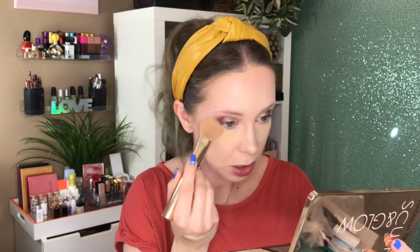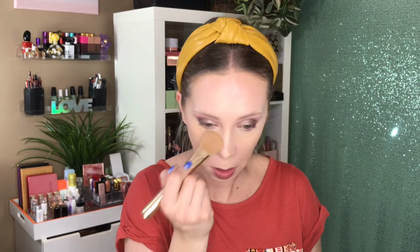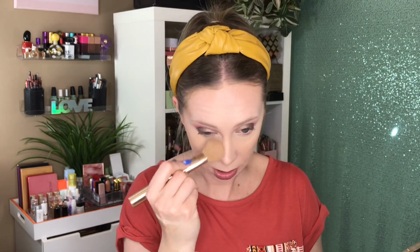Now I think this powder might be a little bit darker than my skin tone, so this might work better when I have more of a tan. You can see it has more of a peachy tone, so it's not so much brightening for my skin tone, but if you had a deeper skin tone, this might work really well. It's just slightly peachy beige, so it's not going to work for me, which I can already tell. It's definitely too dark for my under eyes. So for me, that one's a pass.